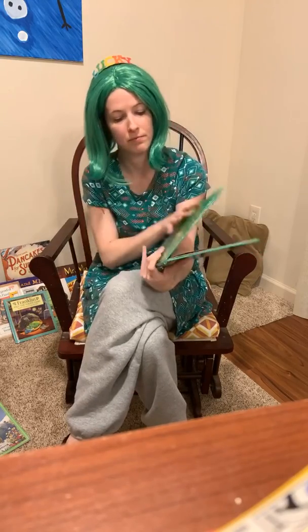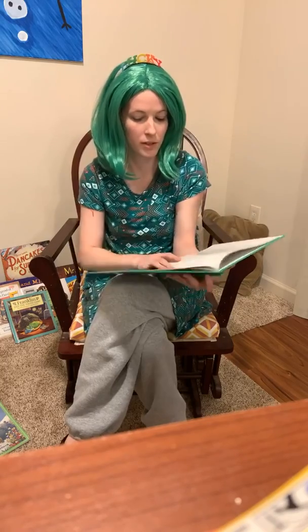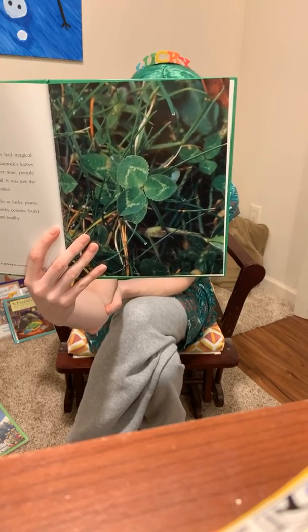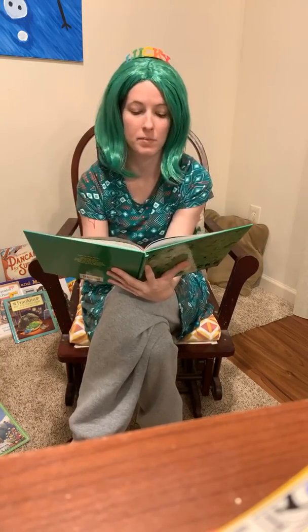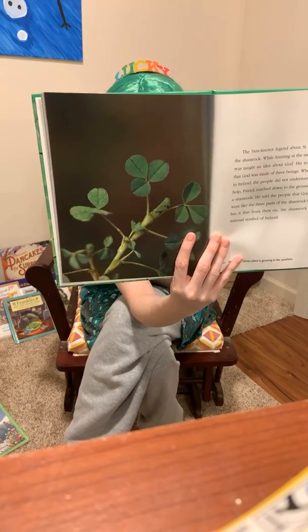The end. All right, I want to go through and show you some of the pictures again. So here's the way that the shamrocks stand up when a storm's coming. That kind of does seem magical. That's exciting to me. I would have thought that that was magical too. Here are some shamrocks in a picture.